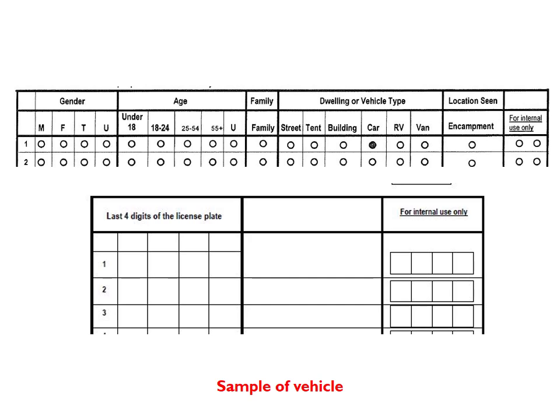Then on the back of your tally sheet, we ask that for that car, so line number one, you would put the last 4 digits of the license plate. We don't want all the digits of the license plate. This isn't a means of trying to track these cars down. This is solely for deduplication purposes. So when we go through and are processing the data, we'll make sure that the same car wasn't counted twice in case the car is moving around and going to multiple different census tract areas.